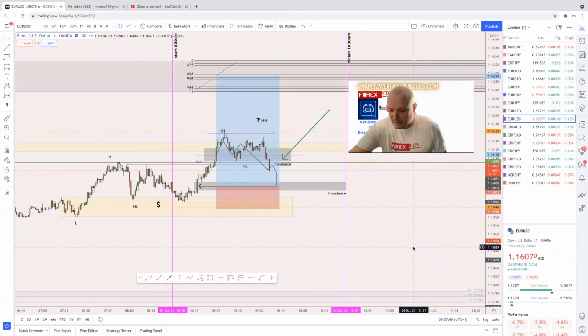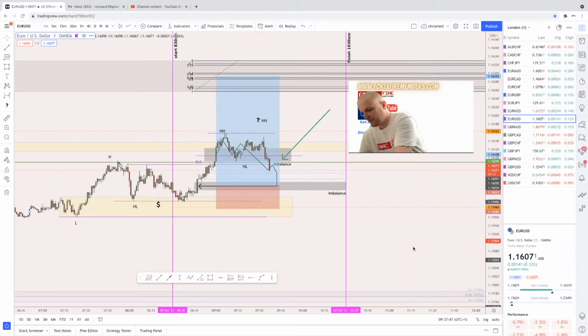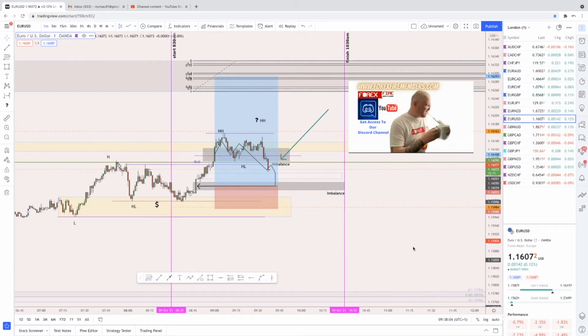Hi guys, would you believe it? Just the minute I go down for my cup of tea, we get a movement in price. Remember, we're risking 2% on this one this morning. Got myself my Kit Kat and my half-time cup of tea.